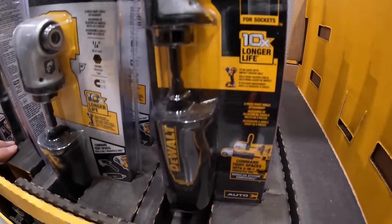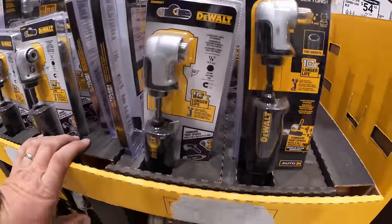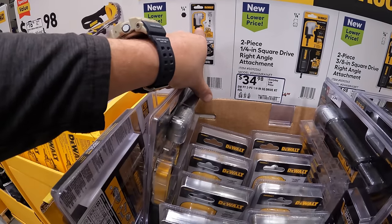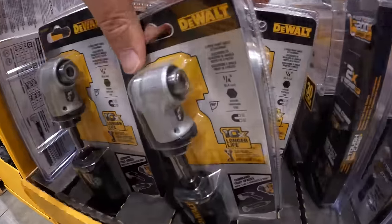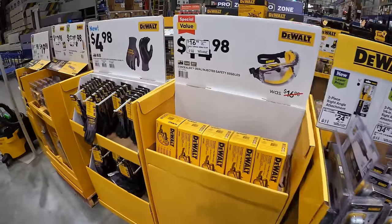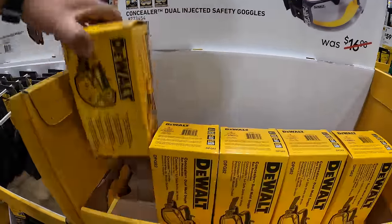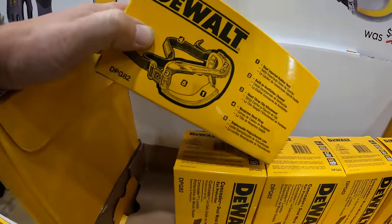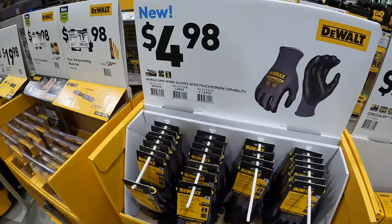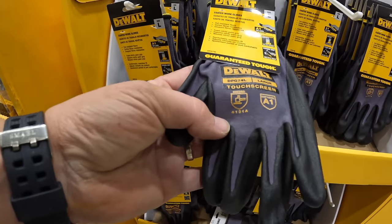So make sure you guys grab those while you can, because they might not be available to buy during the Black Friday sales, which they're setting up right now. And then $24.98 just for the regular two-piece right angled attachment, quarter inch. $16.98 for their dual injected safety goggles. $4.98 for their nitrile-dipped cut touchscreen capability gloves.